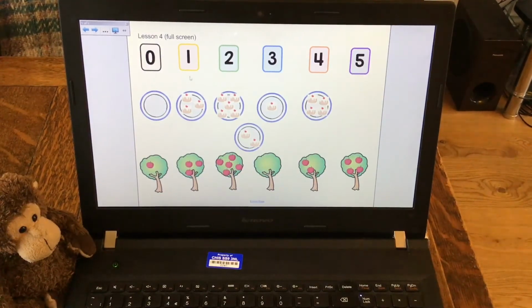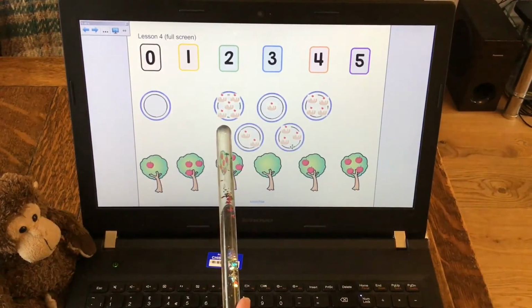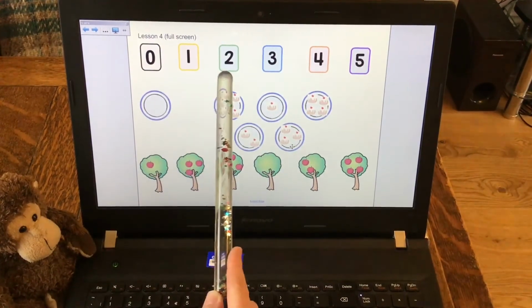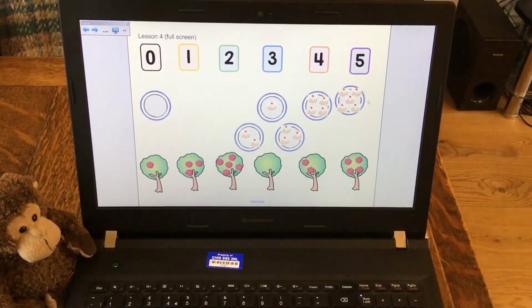Now, my next number is the number 1. So I need a plate with 1 bun on it. Well, that's got 3 on it, so that can't be right. Let's move that one out of the way as well. Let's have a look at the next one. That had 5 on it. Oh, do you know what the number 5 looks like? Should we count across the top? 0, 1, 2, 3, 4, 5. So I can move that one over there, because I know that's got 5 on it.